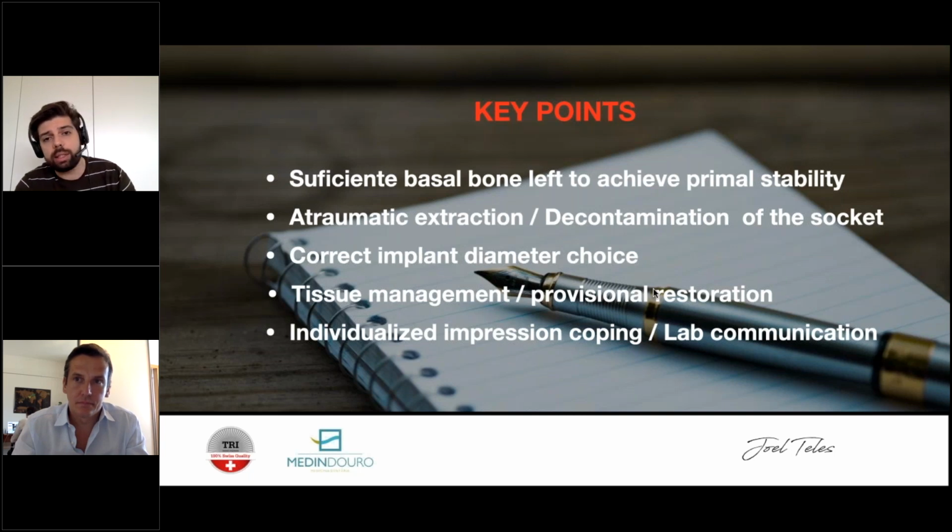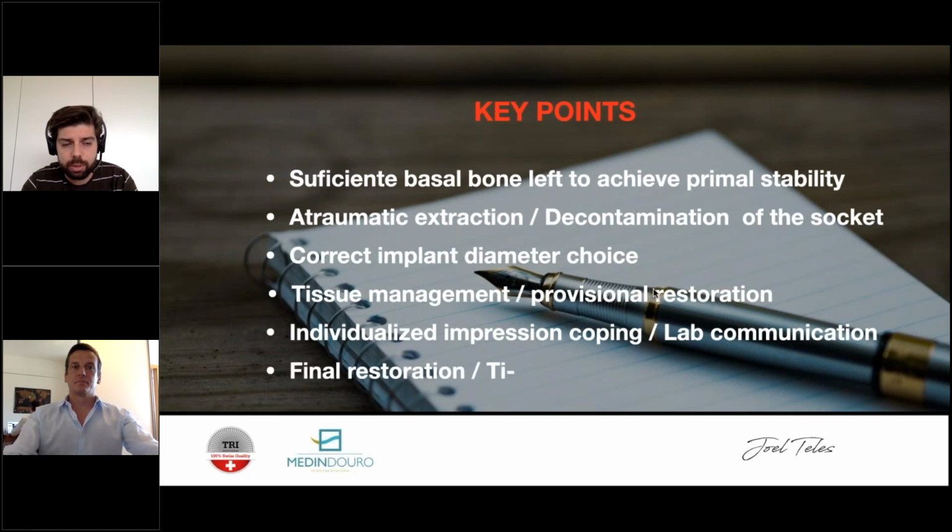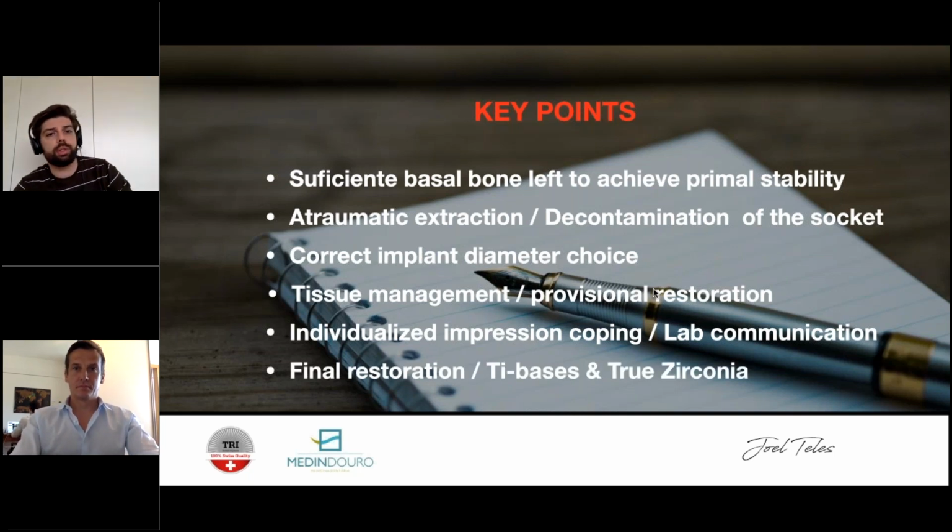And that individualized impression copying and lab communication. Build up a good team with your lab. It's vital for the success of your restorations. It's vital for the success of your treatments, not only in an aesthetic way. Don't get it wrong. It has absolutely all to do with tissue management.